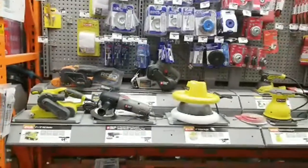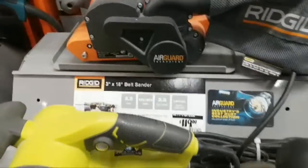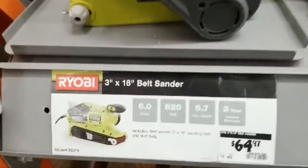Yeah, that's all the plug-in. Here's one here. So the Ridgid model here is $119. And then you got a Ryobi one for $64.